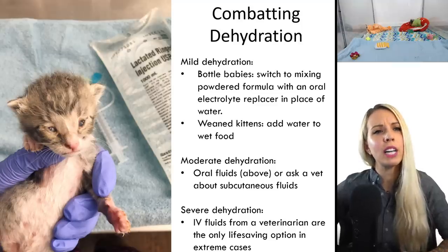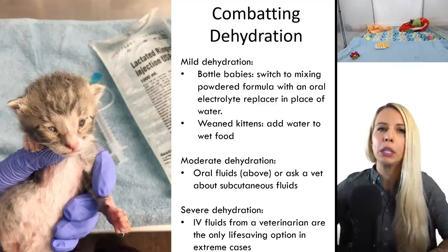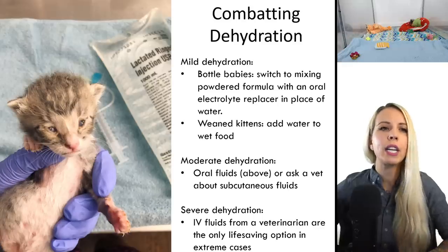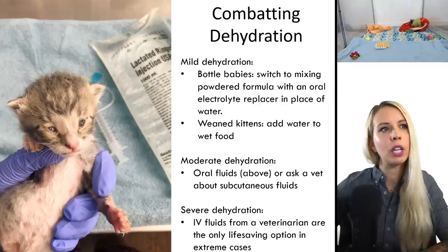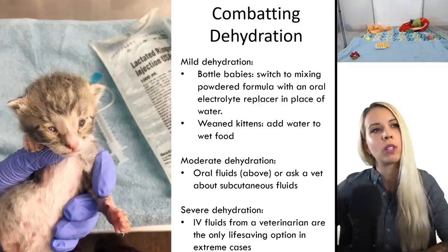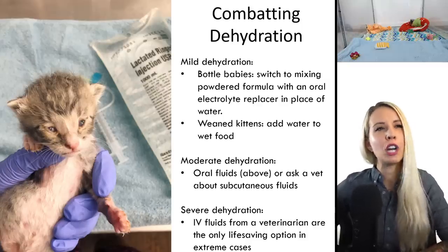Then moderate dehydration. These are our kittens who are pretty dehydrated. We can try to give them some oral fluids like we talked about above. But then there's also something you may have seen called subcutaneous fluids. That's what's in the background here. This is baby Splash, and he was a moderately dehydrated kitten that I was caring for.